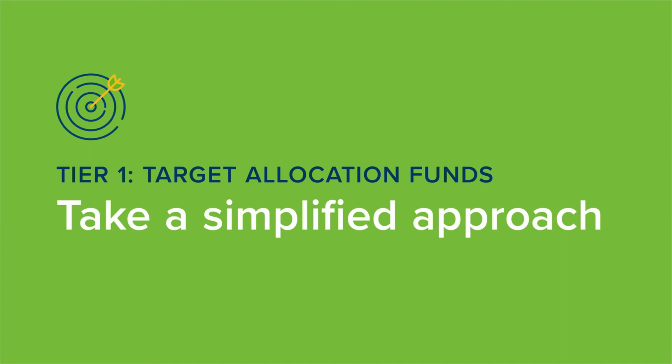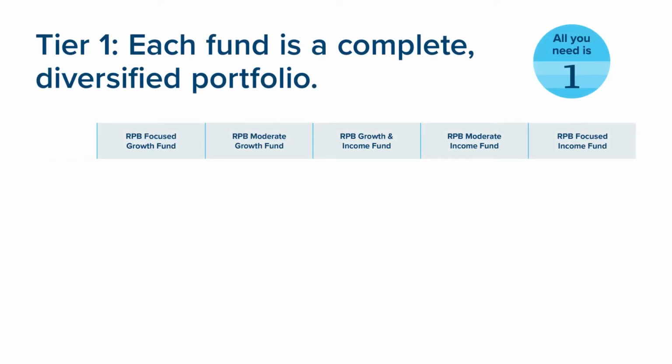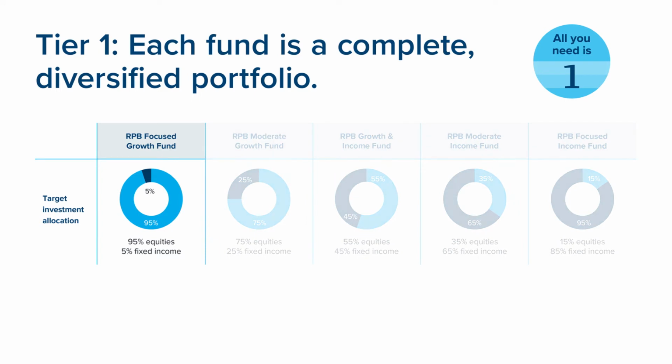With those basic terms defined, let's look more closely at RPB's Tier 1 funds. Tier 1 has 5 funds. However, if you invest in Tier 1, you may likely only need to select one to achieve your financial goals. That's because each Tier 1 fund has diversification built in. Each fund invests in a different mix of equities and fixed income securities that remains constant so you don't have to manage the allocation yourself. For example, the Focused Growth Fund is designed to maintain an allocation of 95% equities and 5% fixed income.